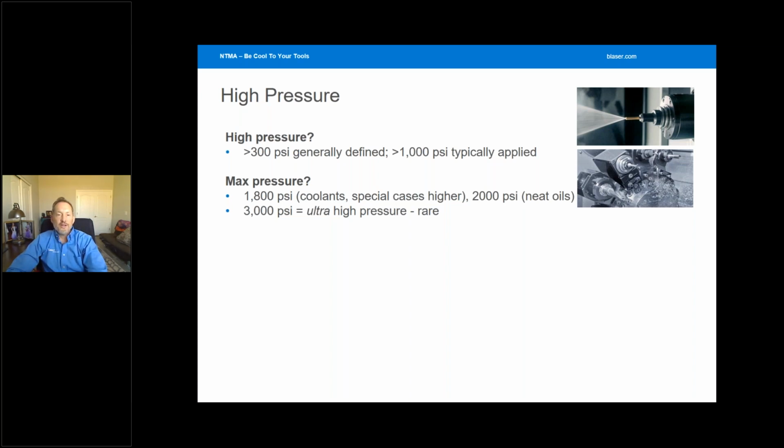But the reality is you need to be at 1,000 PSI to get the real big benefits of high pressure. Sometimes up to 1,800 PSI for water miscible coolants, in rare cases even higher than that. For neat oils, looking at 2,000 PSI, pretty much being the max offered by most of the pump suppliers, although 3,000 PSI is also available in certain applications by some of the manufacturers who supply these high pressure systems.